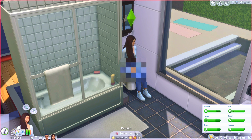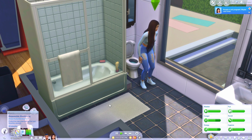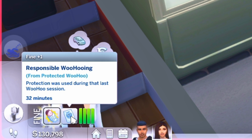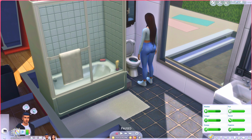Oh yeah, they used a condom, so she shouldn't be pregnant unless that flopped. Is there a chance of that? Let's see. So we're going to read this moodlet in a second here. Okay, so she's not pregnant. So it looks like the condom worked. Responsible woohooing from protected woohoo: protection was used during that last woohoo session. Okay, that is cool. The other moodlets are just from the game. So he has the same one.